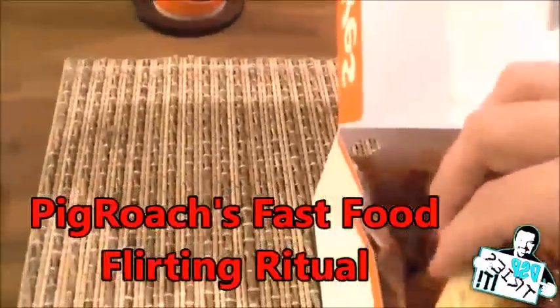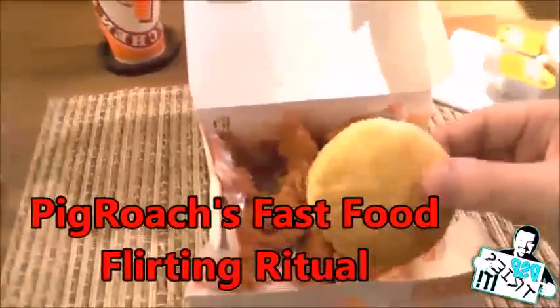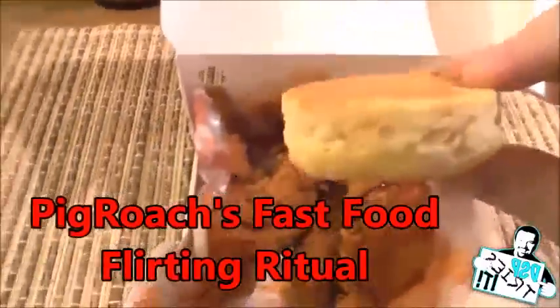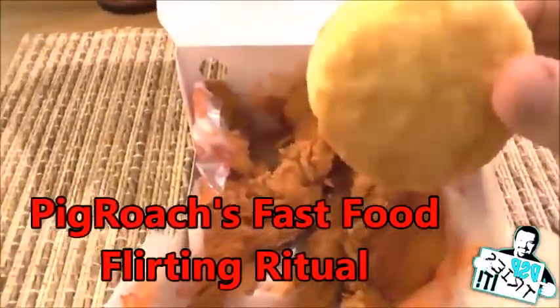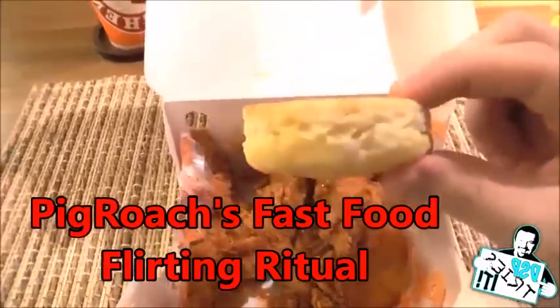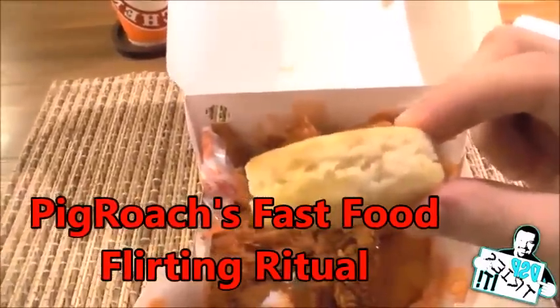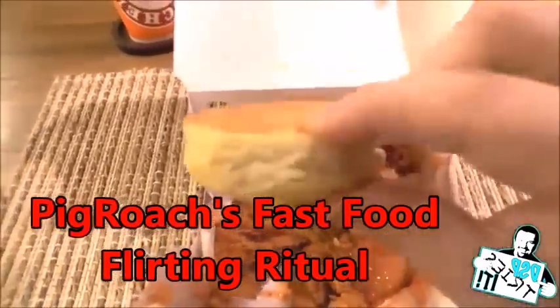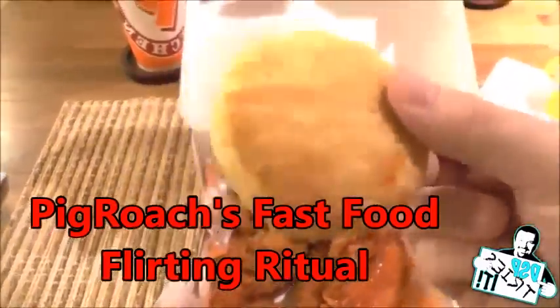We got the biscuit. If you've seen me eat Popeyes before, you know how I feel about these biscuits. I hate them. I absolutely hate Popeyes biscuits. It's like biting into a hockey puck and then inviting the Sahara Desert into your mouth. It's just not good. Look, it's hard. I'm not even kidding. I'm pressing down as hard as I can. Oh, it won't go any further. It's compressed. It's so dense. It's not good.